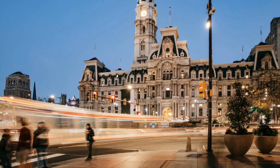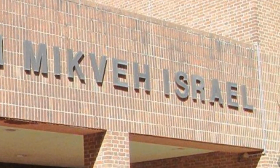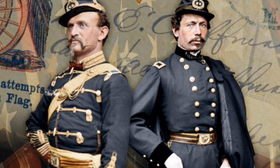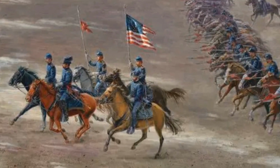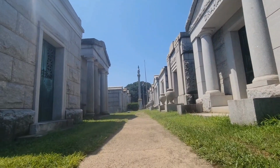In fact, in Philadelphia, there's a statue of him outside the synagogue called Mikveh Israel. Commodore Levy essentially fulfills the effort of his grandfather to allow Jews to hold such a rank in the armed forces. And Uriah Phillips Levy would leave his own legacy, and we can see that in a nearby monument.